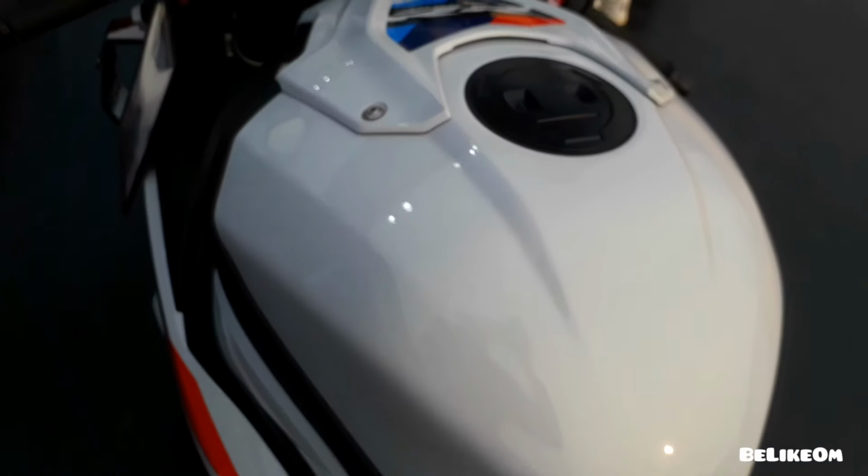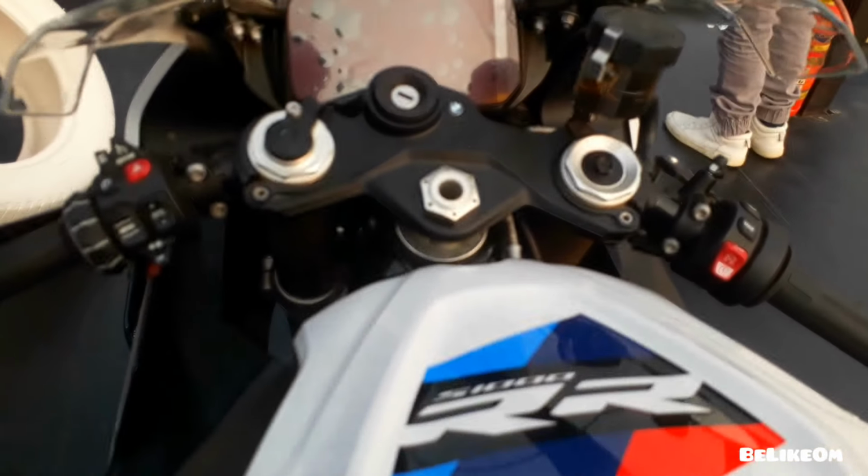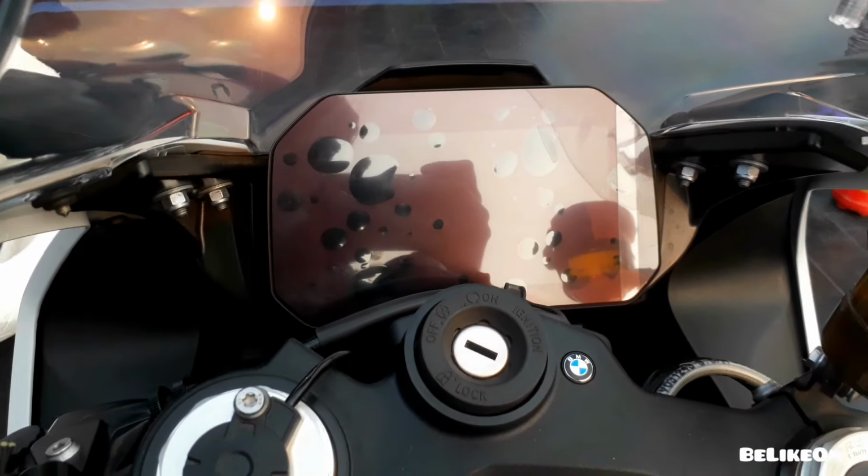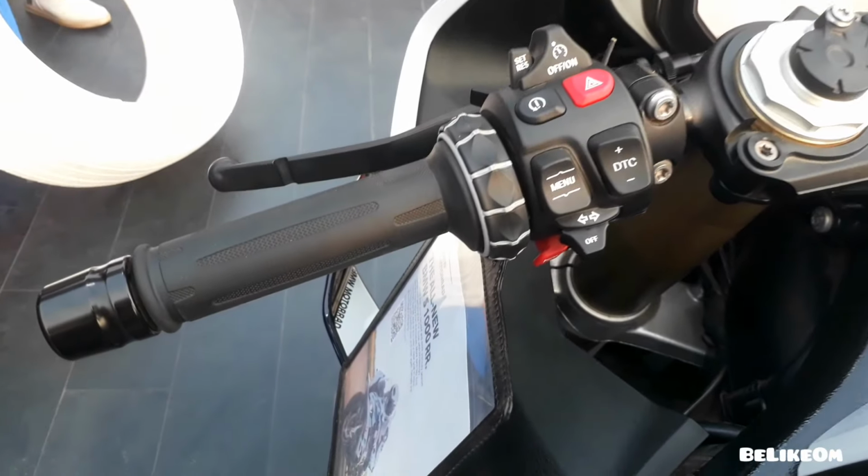So this is the tank. And the speedometer or whatever, the digital console, you say, all the electronics.